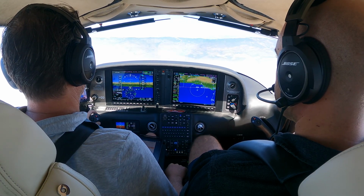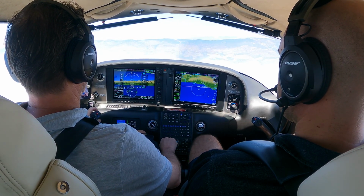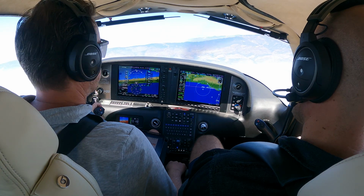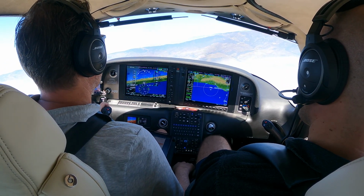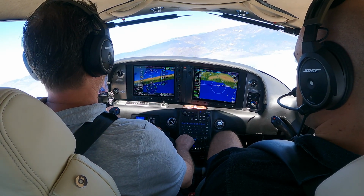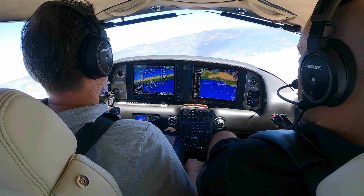November 8 Juliet Sierra, 6 miles from NAP, turn right heading 045, maintain 3000 until established on the localizer, cleared ILS runway 7 approach. 045, descend and maintain 3000, cleared until established on localizer runway 7, ILS. 218 Juliet Sierra. A lot to deal with, but yes, okay. 045. 3,000 till established.